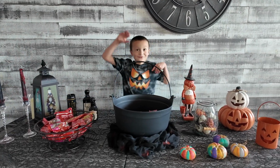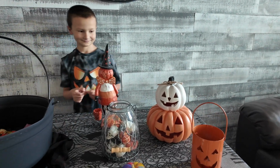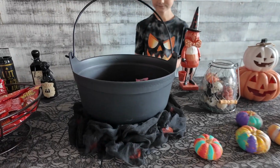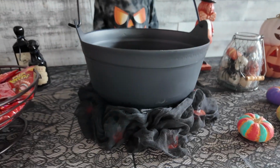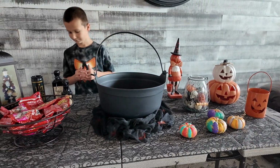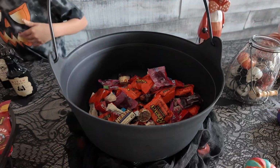Spooky. We just grabbed what we have for Halloween around the house, and we have these little lights that we picked up probably 2 years ago, so I'm going to turn them on tonight, and hopefully it kind of looks like a boiling cauldron, and that is where all the candy is going to go. We're going to add some more very soon.